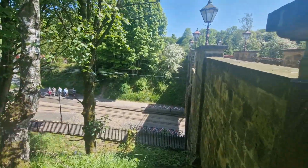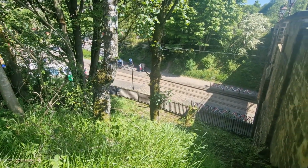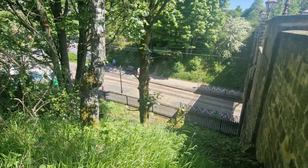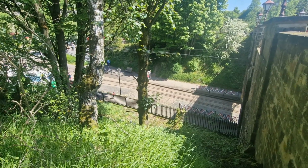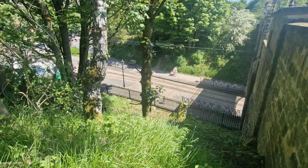So not quite on the bridge. The bridge is literally just there, look. But this is a perfect spot to spot trams. But unfortunately, there's none coming down now as I want them to come down. Which is ever so annoying.